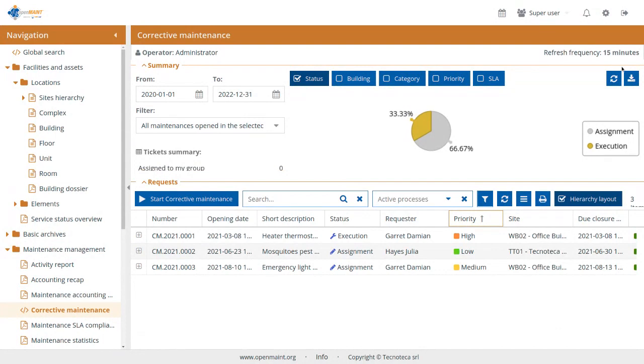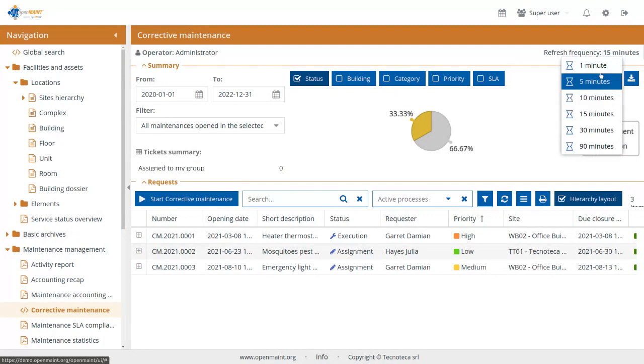We can define the team members that execute a maintenance activity.